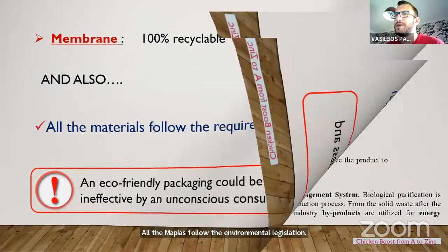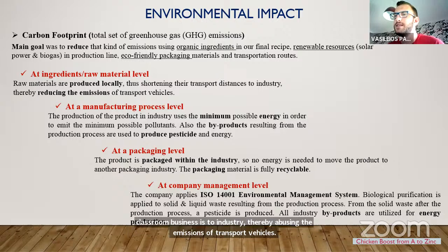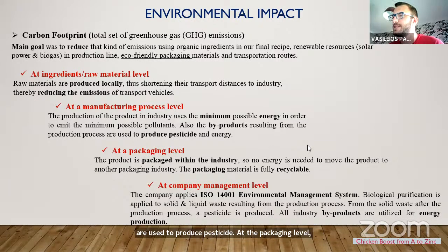Here we can see the environmental impact. For the ingredients, raw materials are produced locally, thus shortening the transport distances to industry, thereby reducing the emissions of transport vehicles. At the manufacturing process level, the production of the product in industry uses the minimum possible energy in order to emit the minimum possible pollutants. Also, the byproducts resulting from the production process are used to produce pesticide and energy. At the packaging level, the product is packaged within the industry, so no energy is needed to move the product to another packaging industry. As we informed you before, the packaging material is fully recyclable.